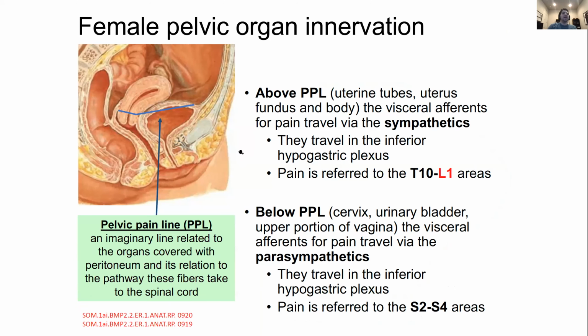Okay, pelvic pain line, it's pretty much the same in males and females. Above it, the visceral afferents are going to travel with the sympathetics. Below it, the visceral afferents are going to travel with the parasympathetics. Remember, the pain fibers are still visceral afferent fibers. They just travel with the autonomics, okay?